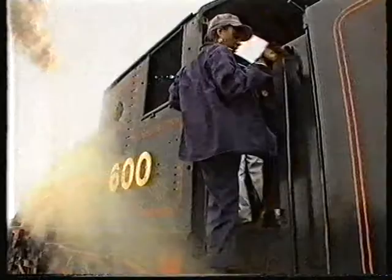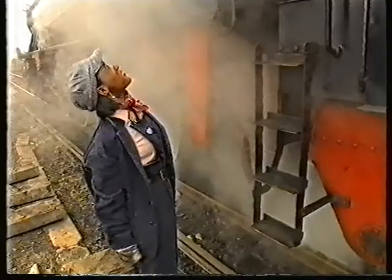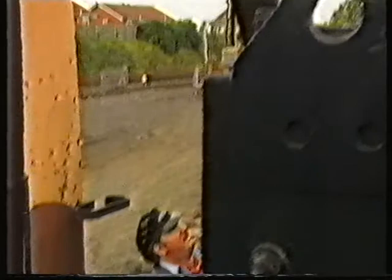So it's time definitely for water now, is it? Time for water. Yes, if you'll go and fill the tender up for us, please. I don't know where to go. Come and tell me. I'll tell you. Go and ask John. You've got to go up there. You take hold of the chain and heave it up.